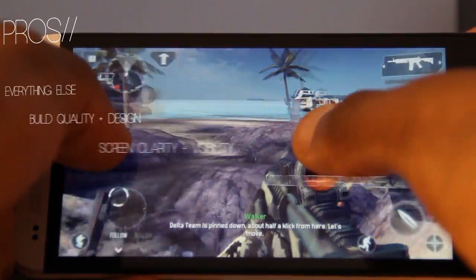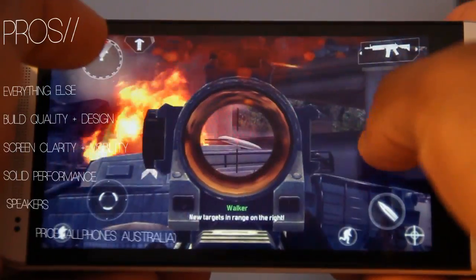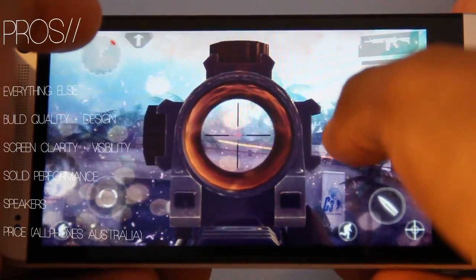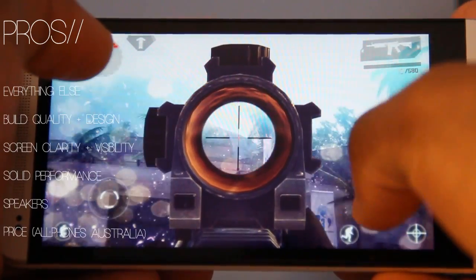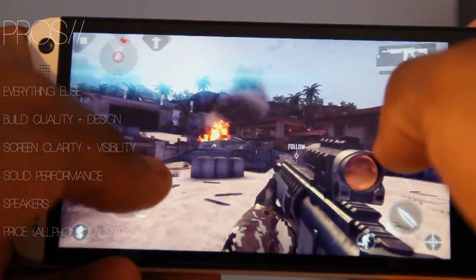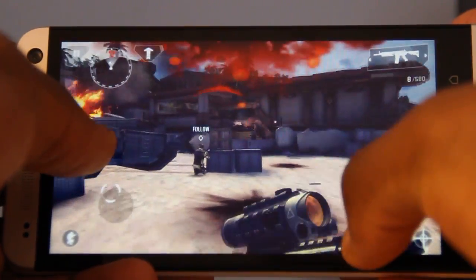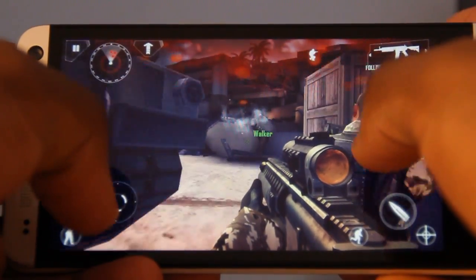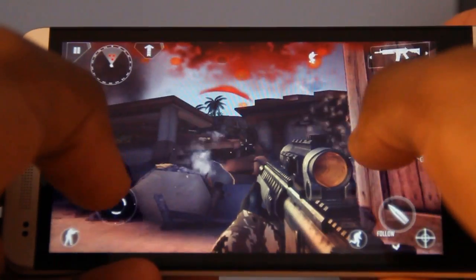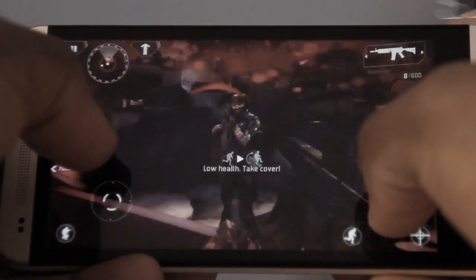The pros? Everything else. Build quality and design are arguably the best of any device we've seen to date. Screen clarity and visibility was a great plus. Solid performance all round, not to mention the great speakers. And something I didn't mention, the price. In my region, it was almost $100 cheaper than the Galaxy S4.